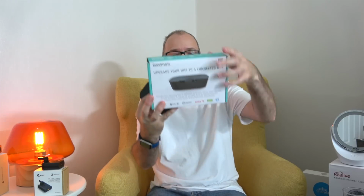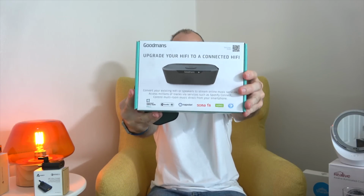Now we're going to move on to some audio products, and you're probably wondering why I've got this mirror just here. I'm going to show you that in a short while, but let's move on to the audio products first. This is the Goodmans Module. This is what the product packaging looks like.